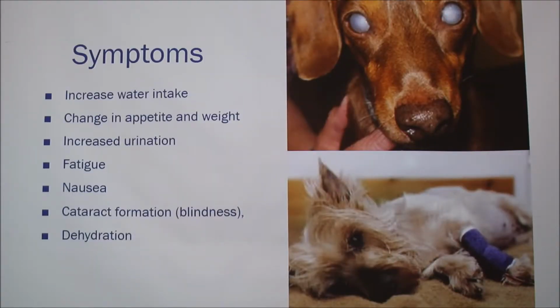Some of the symptoms are increased water intake, change in appetite and weight, increased urination, fatigue, nausea, blindness, and dehydration. And remember, we're partners. So what one word could she put up here instead of increased water intake? Polydipsia. So polydipsia, much drinking. And there's one word that replaces increased urination. Polyuria. Thank you, buddy.